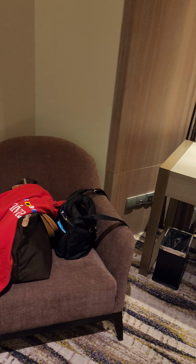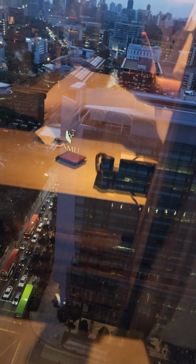And just to show you, for those of you that know Raffles, that's it down there. And the traffic is unbelievable. Anyway, room 2607, Carlton Hotel, Singapore.